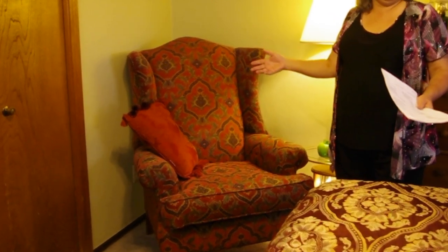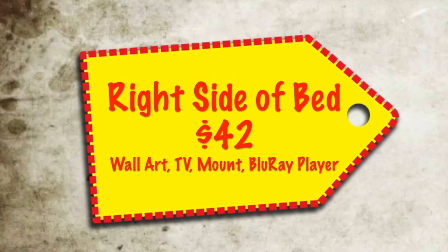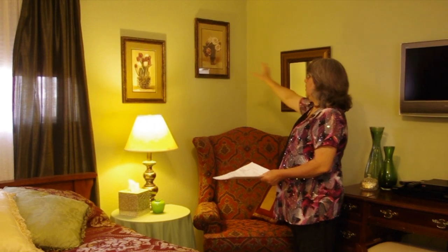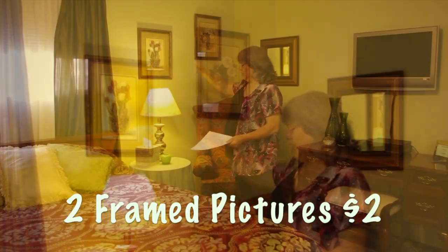The chair was given to us when we helped a friend pick up furniture at a retail place that was going out of business. We grabbed 2 of these chairs knowing that they would match this guest room that we were putting together. So these armchairs were free. Okay, on this side of the room we have the wall art that was purchased at a consignment store with credit. Those were purchased at the Rabbit Rescue auction for $2.